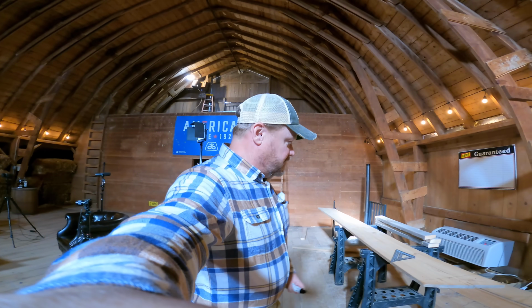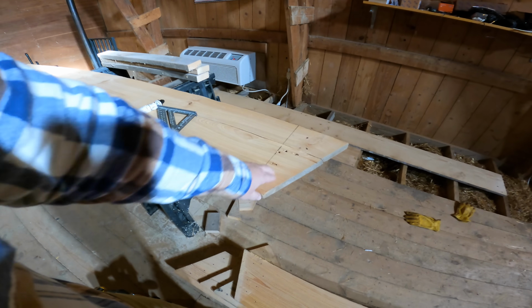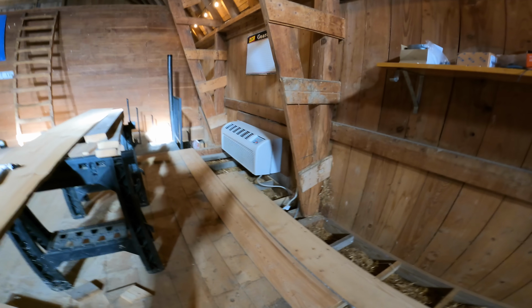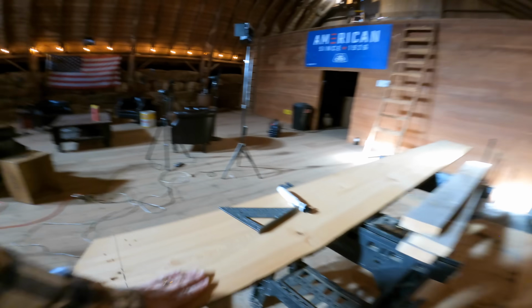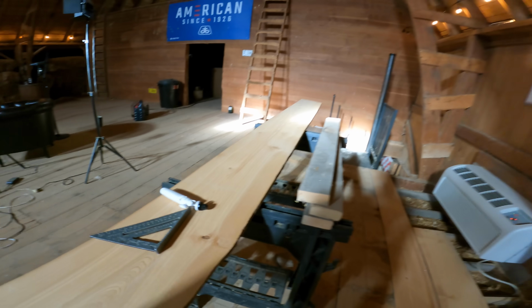Hey, good afternoon. I'm up in the barn puttering around. We got our barn boards planed down. I'm just cutting the edge off, squaring them up right now, and starting to lay them down. I gotta finish studding the other half, but this is cypress, and it turned out awesome. And we're gonna fill this gap in over to the wall.